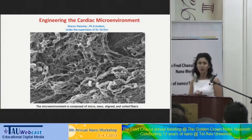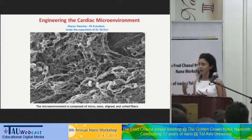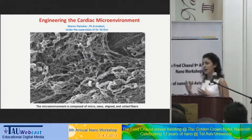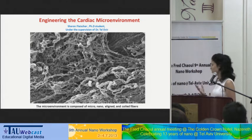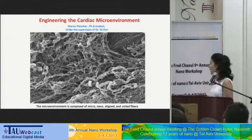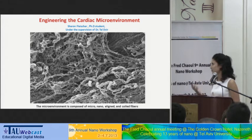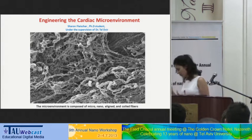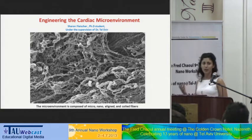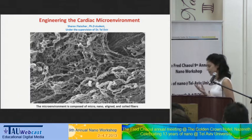Our goal was to fabricate a structurally biomimetic scaffold. Our hypothesis was that when seeding cardiac cells on a scaffold which provides them the cues they see in vivo, they will reorganize and assemble into a functioning tissue. So our first step was to investigate the architecture of the cardiac ECM, and we made several key discoveries. One, we saw that it is composed of microscale fibers and nanoscale fibers. Second, we saw that it is composed of aligned and randomly oriented fibers. And the most interesting discovery is that we found a unique population of coiled fibers which are responsible for the contraction and relaxation of the heart muscle.